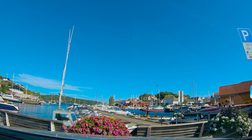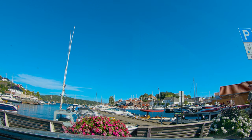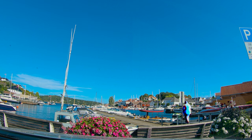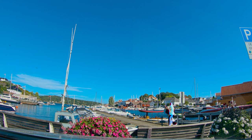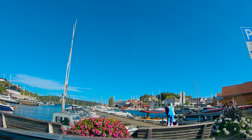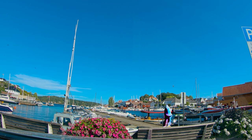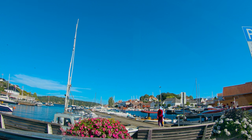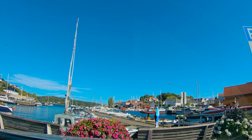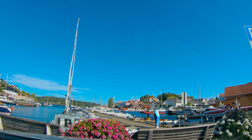The town of Brevik is steeped in maritime tradition, boasting a harbour that has served as a focal point for seafaring activities for centuries. Its serene marina welcomes sailors and visitors, offering stunning vistas of the fjord and providing a peaceful retreat for those seeking the tranquility of coastal life.